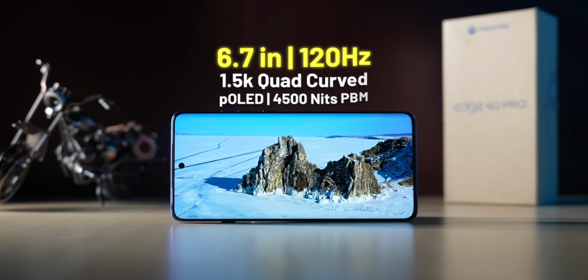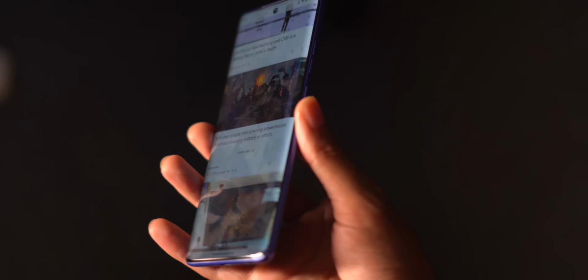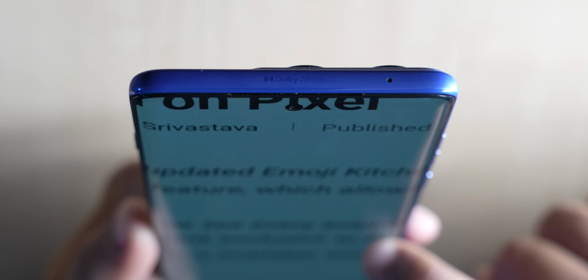And if you flip the phone, it has a 6.7-inch quad curved OLED display. Now this might look like a curved phone just like the Edge 50 Pro, but it is actually quad curved. If you look at the extreme angles from the side, there is a little bit of curve. But is it a solid display?